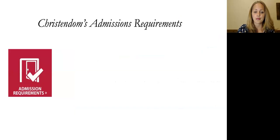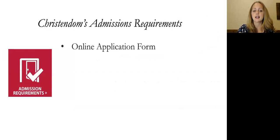So again, going over those 5 steps, the online application form. This is something you should do today. The sooner you apply, the more, so to speak, on the radar you are. The admissions committee is going to see that early interest. That's great. That's a really good boost for your application. So as soon as you can turn this in, you should do that.